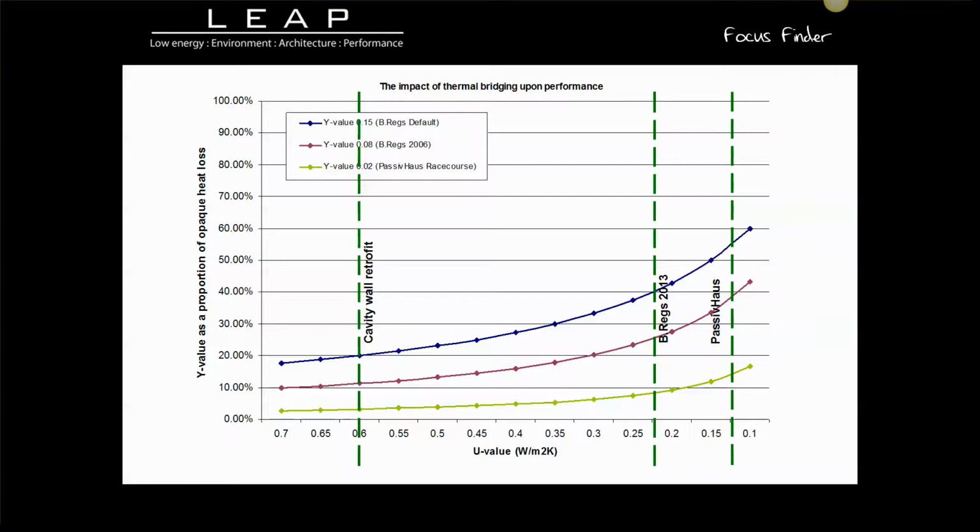So here we're looking at some thermal bridging. This is a bit of a crazy graph, and basically what you've got along the bottom is this measure of heat loss from a wall, a U value, and up on the left hand side you have the measure of the thermal bridging, in this case a Y value. I've used UK metrics here because it just helps to explain things a little bit more clearly, because I'm comparing also to UK building regulations.